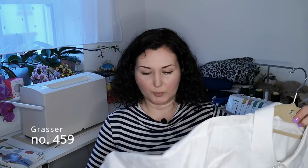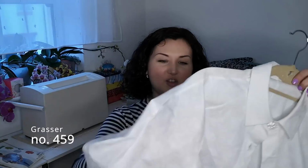Oh, my button fell off. This is hilarious. I was trying to button up the shirt and one of the buttons fell off. But it's fine. Do you know why? Because I still have a marked little dot where it's supposed to go, so I'll fix it. No, the other ones are okay. Right, so let me just show you this shirt.